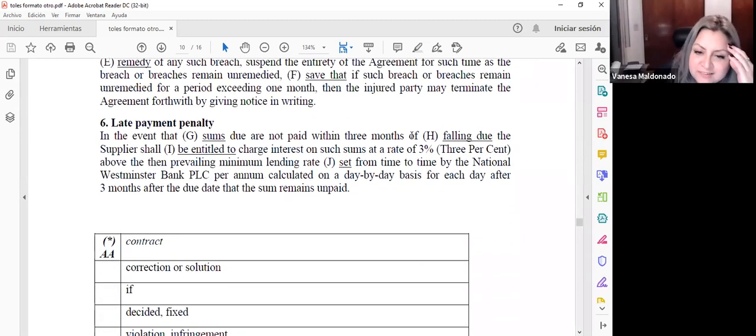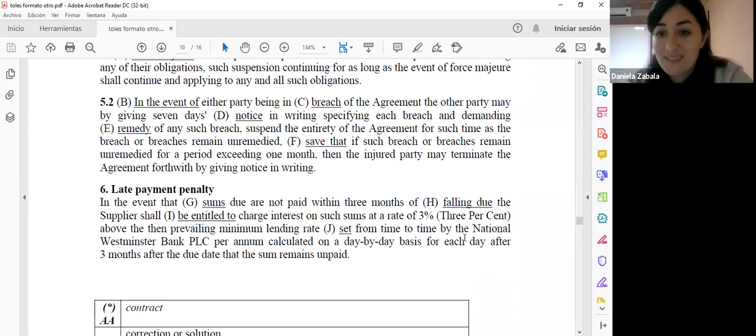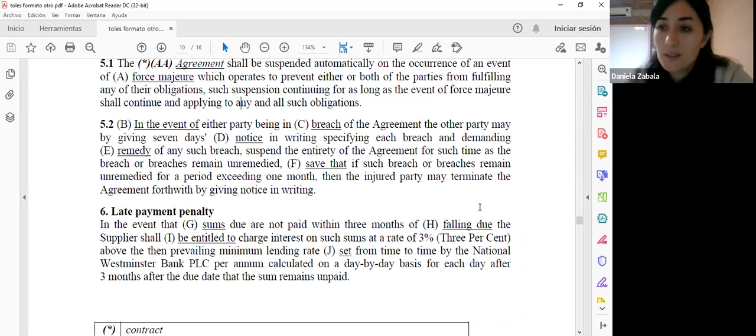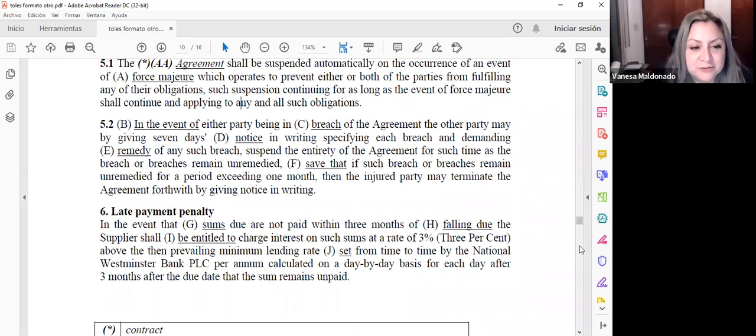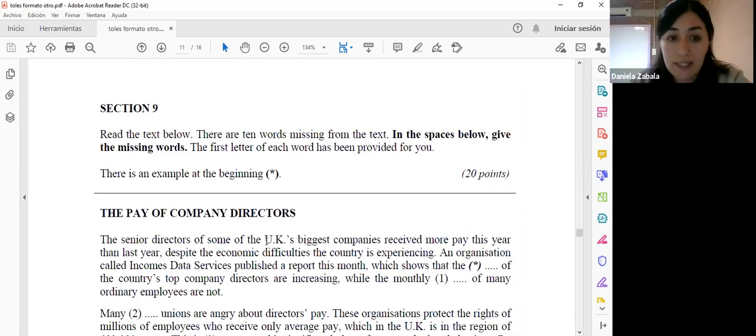It's very nice to practice all we read. What do you say? Yes, it could be easy if you are familiar with the expression or the word. But it's useful to practice. And we have lots of examples of this in the TOLES Foundation exam. Okay. So let's go to section 9.